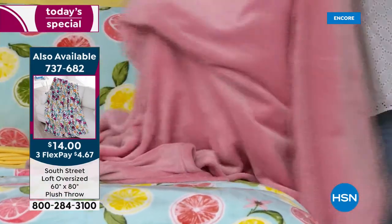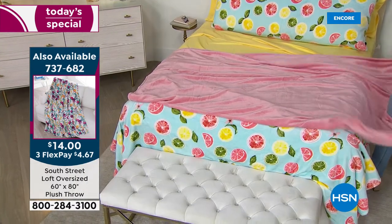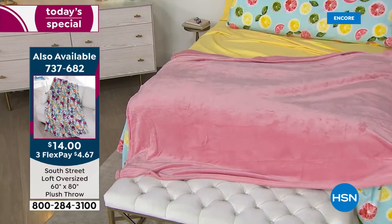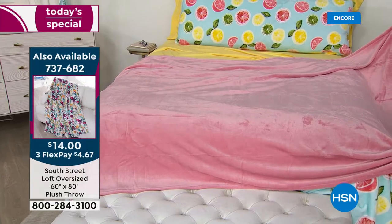Yeah, and Michelle, actually, those are oversized throws. So a typical throw is usually 50 by 60 inches. This one is 60 by 80 inches. So they are so large and so beautiful and plush and the same type of fabrication. So the great thing about those throws, you can put them in a bag and bring them with you in the car. You can travel with them. They wash up beautifully. You can take them to the beach if you want to.